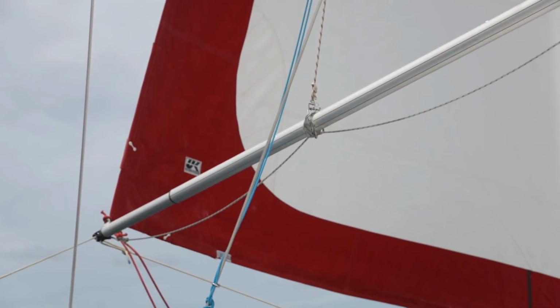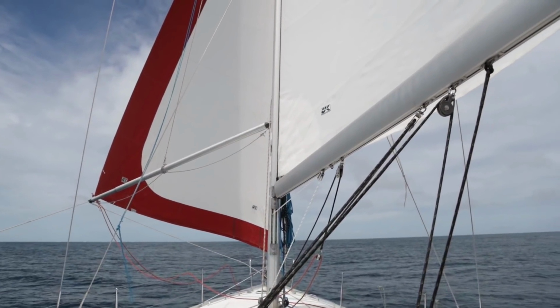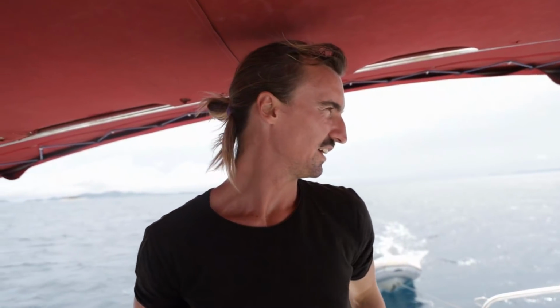So I could use it, but it'd be a bit of a chafing risk. So we're not going to do that today. We're just going to sail on the head sail and the main sail. At the moment we're wing on wing, about 13-14 knots from behind us, giving us some apparent wind of about 9-10 knots. Very happy. The sun has come out, the rain gear has gone off. Very much excited to see a new part of Fiji.